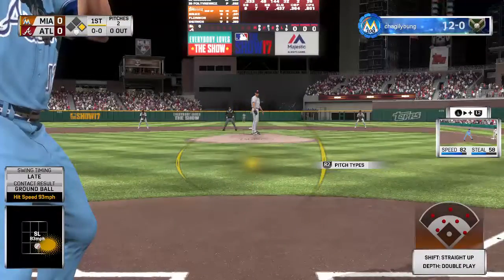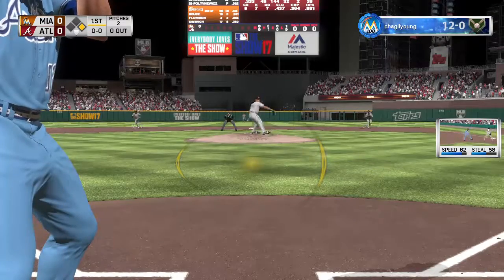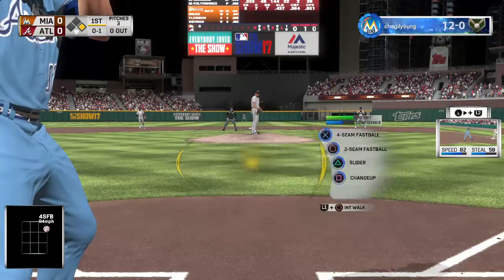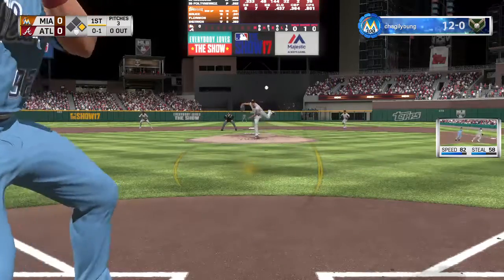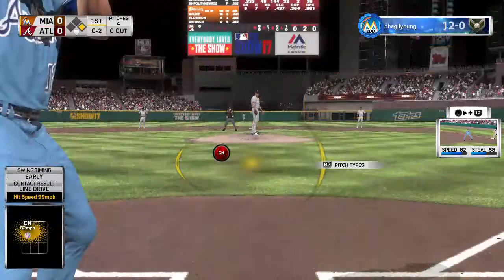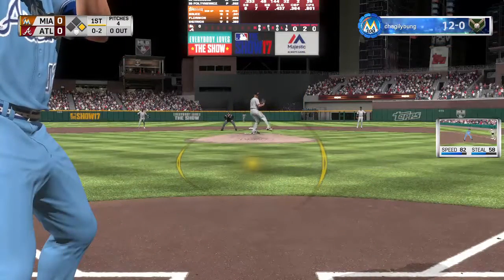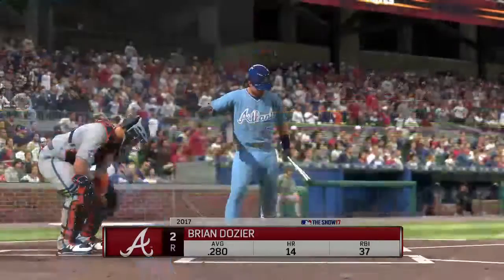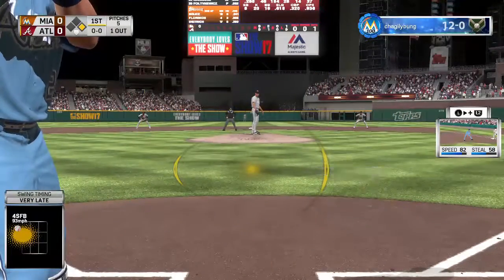So digging in now, Dansby Swanson. He's got that average way up into the 330s to begin the day. There's a good fastball on the outside corner as he'll take a look at strike 1. Way out in front as this is yanked foul into the seats in left. 0-2 count, and the pitch. And he got him. Here's Brian Dozier now.